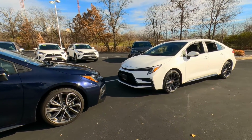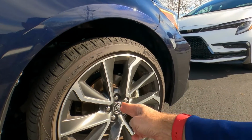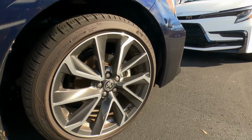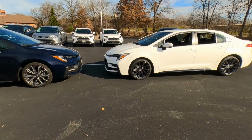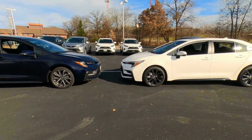You can see the 2022 is a gray finish with a satin finish on the outside, so a little bit different finish on the wheels. Let me know in the comments which wheel you prefer. I personally like the 2022 style better. I think it pops out a little bit more, but again, that's my personal preference.